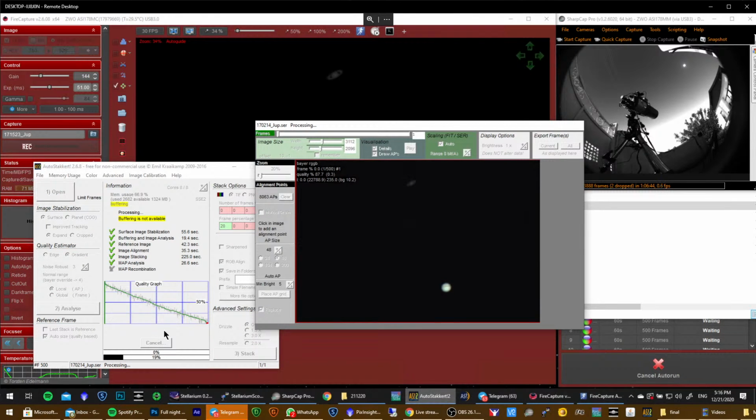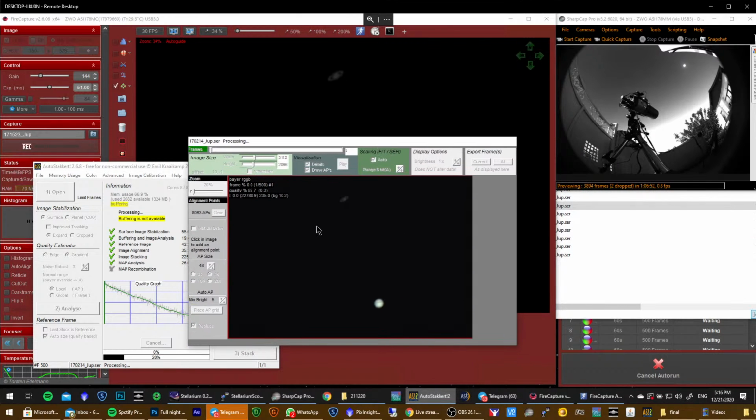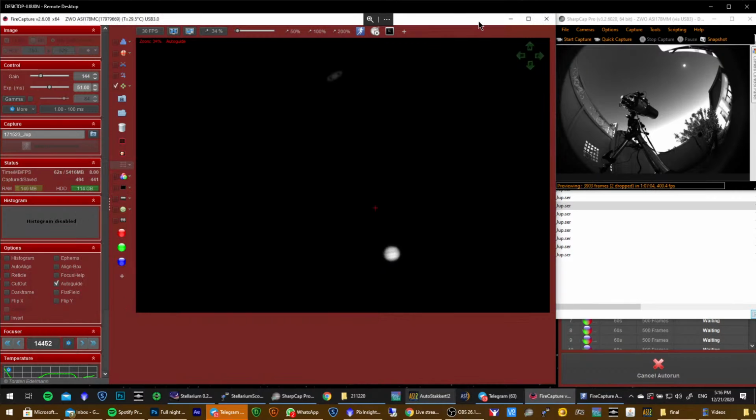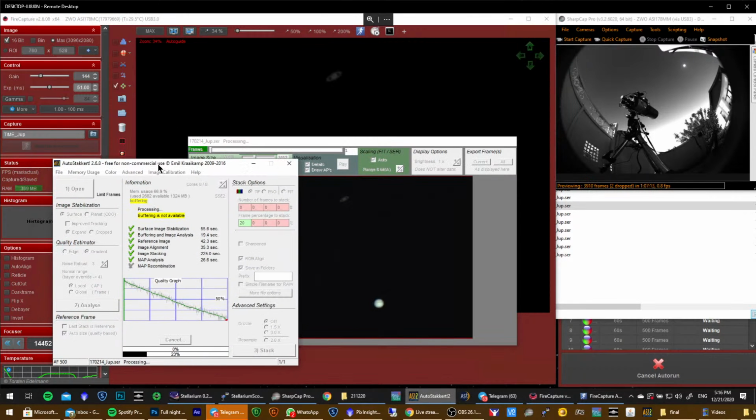Okay. That's it. That's the final step. I guess it's this slow because of two things. First of all, it's a 16-bit image, and second of all, we're running two cameras in parallel, and all these corrections. This is a pretty intense operation, so it gets pretty slow.